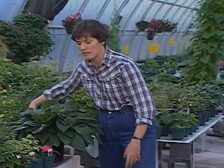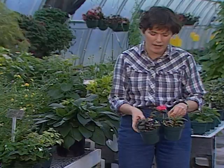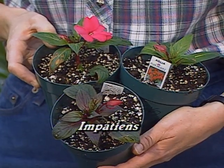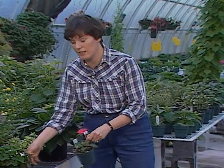A few other plants that love the shade. One is the New Guinea Impatiens. Also regular Impatiens love the shade. Now the New Guinea Impatiens are a fairly new introduction to us. Keep in mind that they love water. In fact, you probably need to water them every day and keep them in the shade and keep them cool.